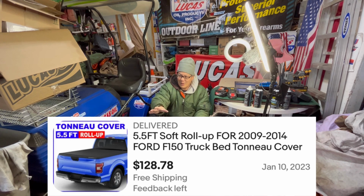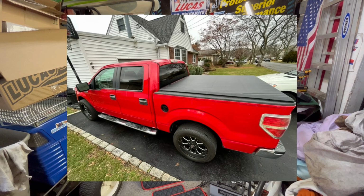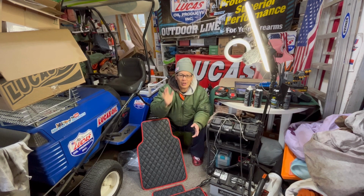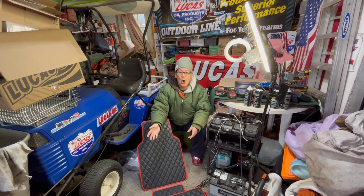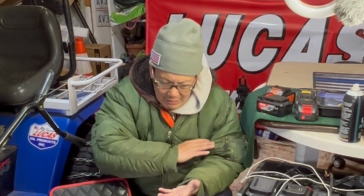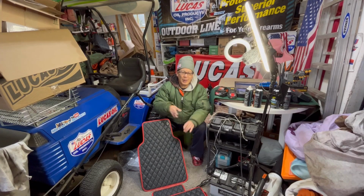I got the tonneau cover right on there. I know I got some more stuff for it, but I just don't remember. I got so much. Oh, and I'm still working on that damn gas door lid. As you guys know, it's wintertime here. Look, it's extremely difficult to paint properly with this kind of weather. So finally, after 4 times cleaning it, painting it, cleaning it, painting it, sanding it again, ruining it, taking it off again, I probably painted it 4 times.